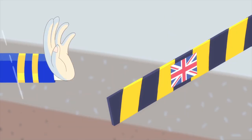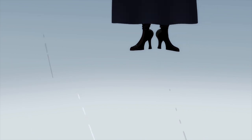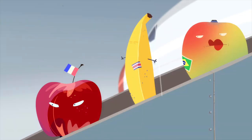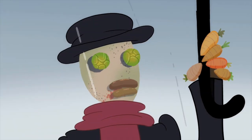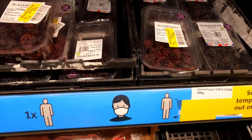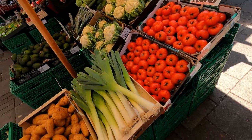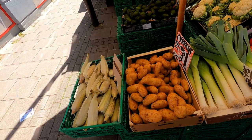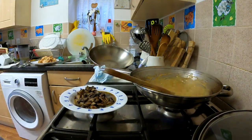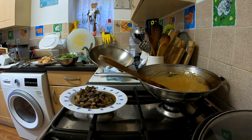I had to turn down certain foods around me, having to think about the labels on things more, where they come from. I wasn't so much surprised by the lack of local produce within the supermarket. I kind of was within the little outdoor market stall, but not so much within the supermarket, because I'm already quite aware that a lot of our everyday foods are sourced from all over the world.